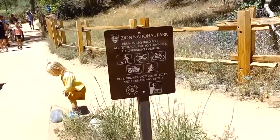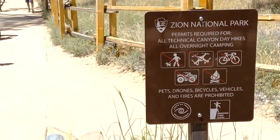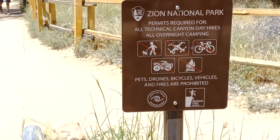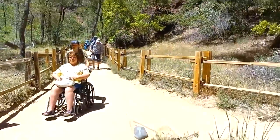This is cool too. So you can ride all the way up to here, but then you see no bikes, no drones, no dogs, no four wheels, and no fires. So it's a good deal. But we can walk over to the riverbed. That's really cool.